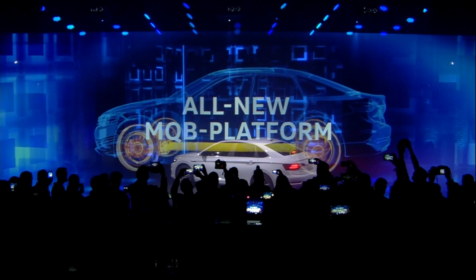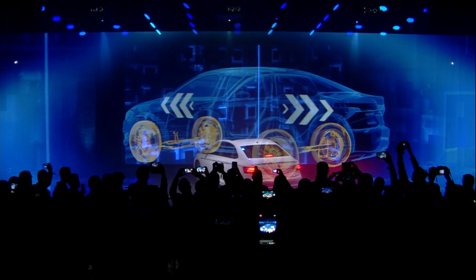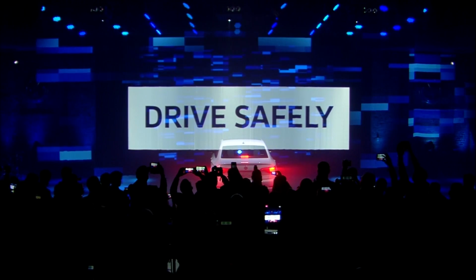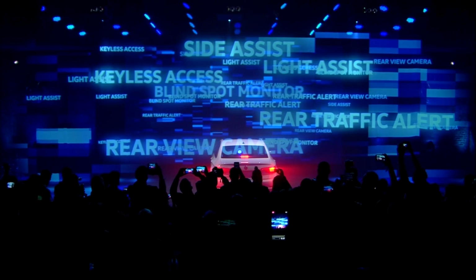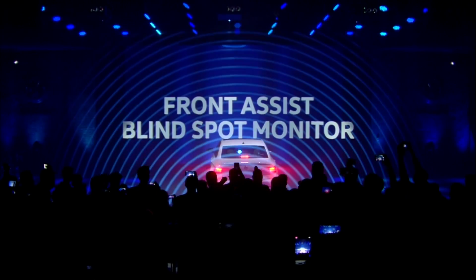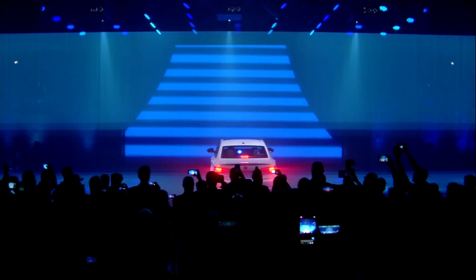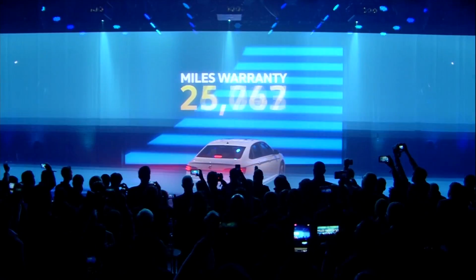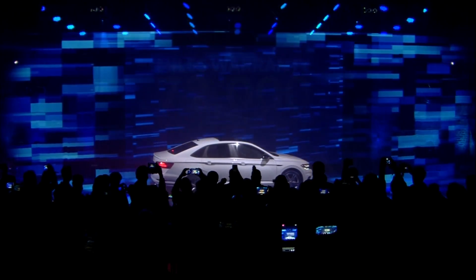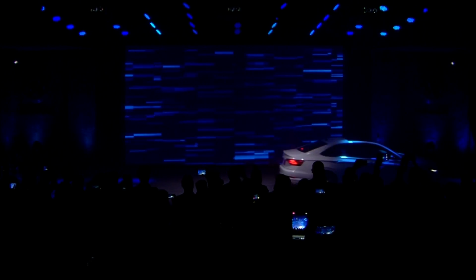The MQB platform gives longer wheelbase and wide proportions. Drive safely. The all-new Jetta offers a full suite of available driver assistance systems. Front assist and blind spot monitor help to prevent accidents. Best-in-class warranty. 72,000 miles or 6 years, bumper to bumper, fully transferable.